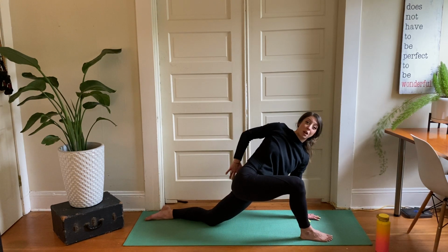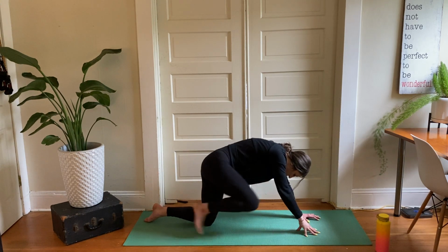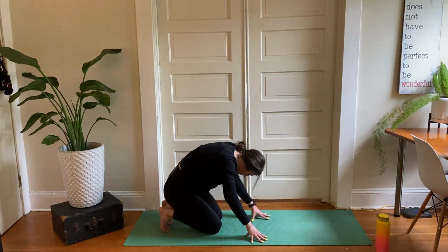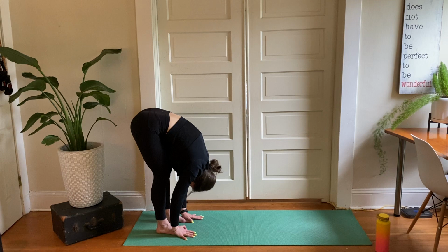Release the right hand and we're going to take one last forward fold. Love me some forward fold. Right leg back. Tuck the toes. Forward fold last time. Take some deep breaths. Enjoy it.